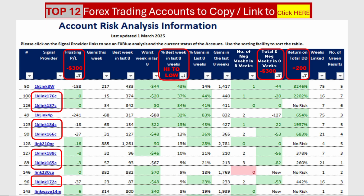I'm not telling you that you have to go by this particular one in here, but this is one way of actually finding some of it. First of all, floating profit and loss, what we are searching for here. We want to have less than 300. So basically floating profit and loss should be less than 300 in here. And then we also say total negative weeks in the last 8 weeks, it cannot be above 300 either.